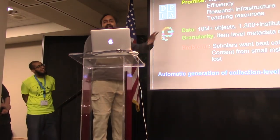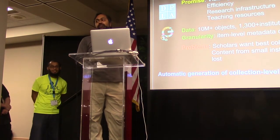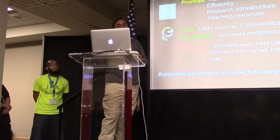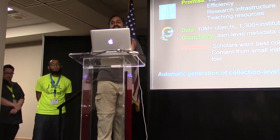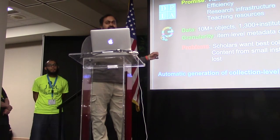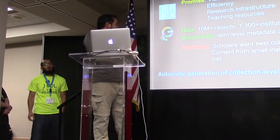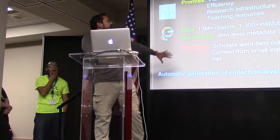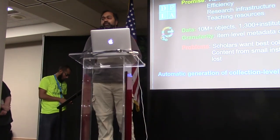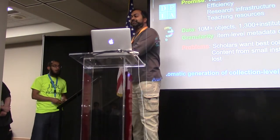Awesome. Okay. So DPLA and Europeana want to be one-stop shop directories for finding cultural heritage materials. But it's very, very difficult to find context for the items, which is essential for conducting any kind of scholarship. So we are trying to create context, automatically generating it from item-level metadata. And the idea is to fix it so that you can find things from millions of items from hundreds of thousands of institutions.